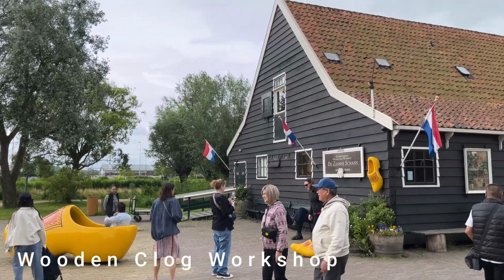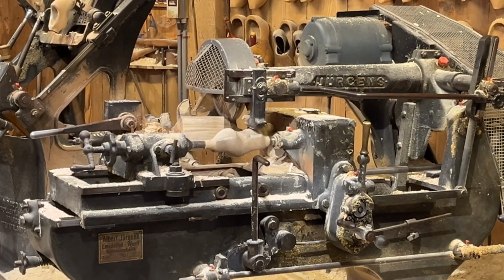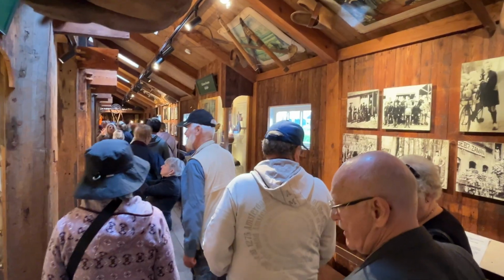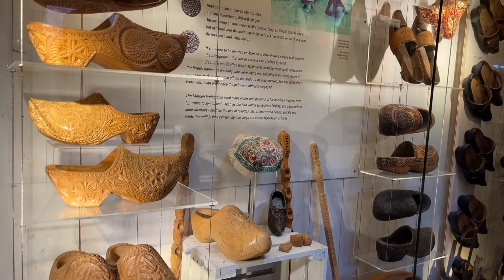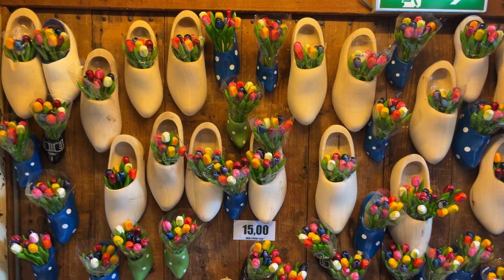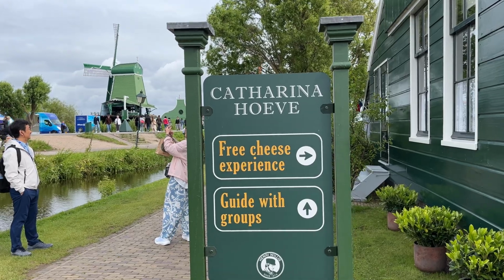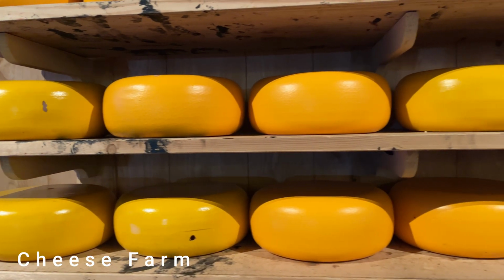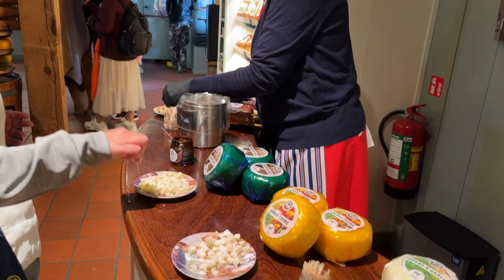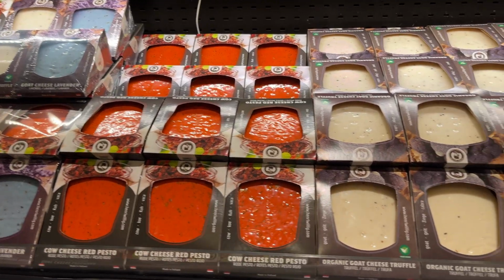At Zaanse Schans, you can watch demonstrations of traditional crafts such as wooden shoe making, where skilled craftsmen showcase traditional clog making techniques. You can learn about the history of wooden shoes and their cultural significance in the Netherlands. Visitors can also visit the cheese farm and watch live demonstrations of the cheese making process, from curdling the milk to shaping and aging the cheese. You can sample a variety of cheeses and purchase your favorites to take home.